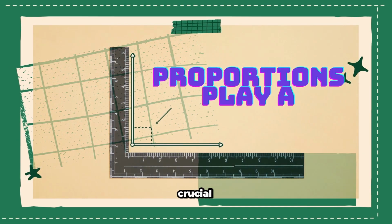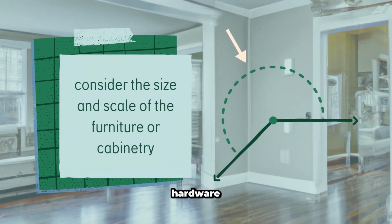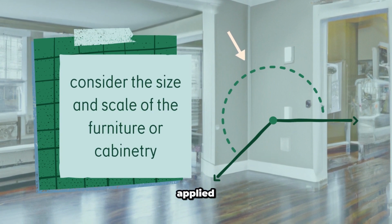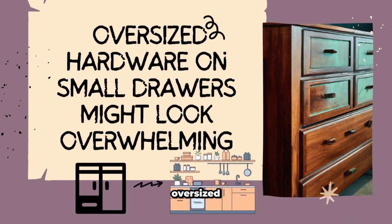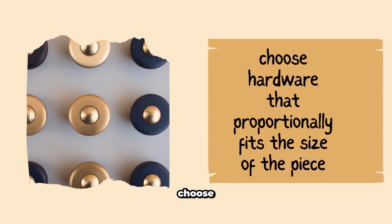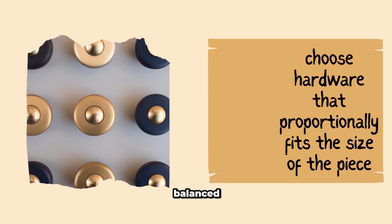Proportions play a crucial role in achieving a visually pleasing look. When selecting hardware, consider the size and scale of the furniture or cabinetry it will be applied to. Oversized hardware on small drawers might look overwhelming, while too small hardware on large pieces can be easily overlooked. Measure the furniture or cabinetry carefully and choose hardware that proportionally fits the size of the piece, creating a balanced and cohesive look.